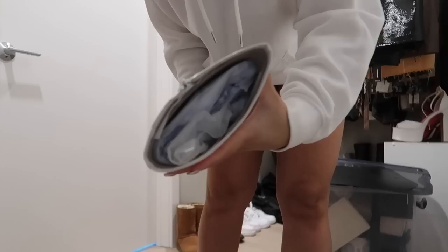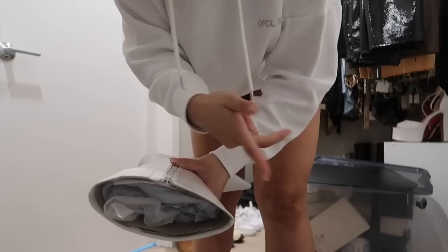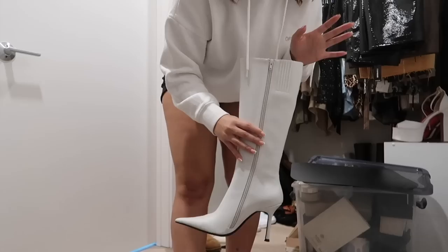Sometimes I will just keep the original packaging in some of my boots. These are the Jeffrey Campbell ones, because it's pretty much like a free one of those. They send it to you like this anyway, so I always keep this stuff. But if I happen to throw it away for any reason, then I'll just, you know. And to store the dust bags, I just store the dust bag inside the boot, so I always have the dust bag with the boot.